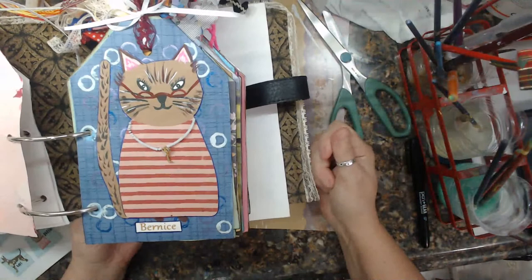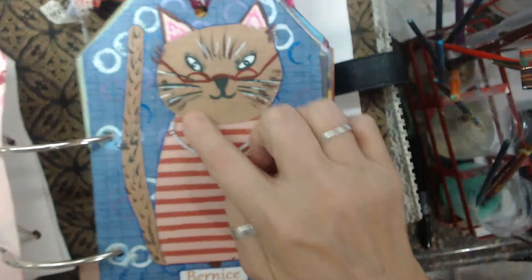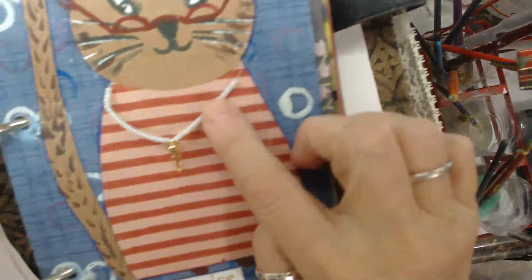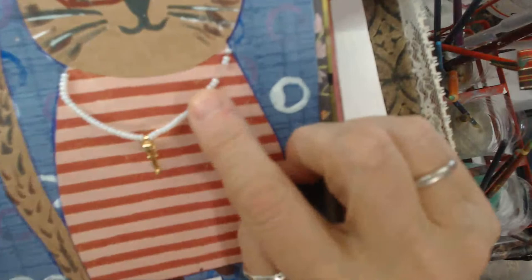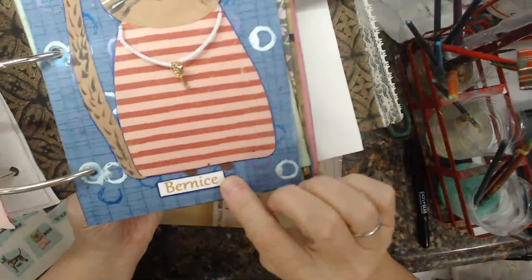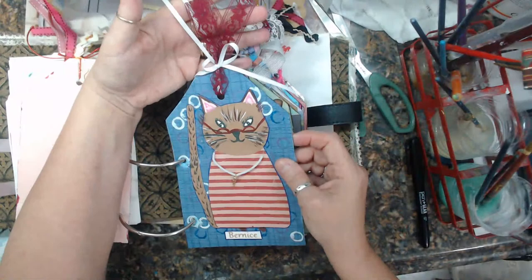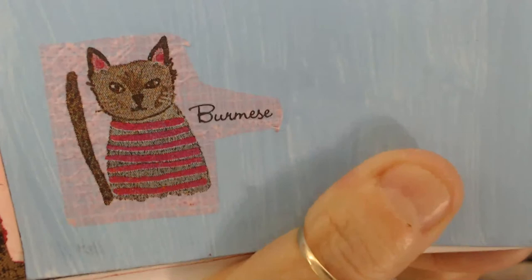And then this one was made with the paper that I used tonight on the doggy, and I cut her face out of scrapbook paper. And I drew her face on with pens and paint and markers, and gave her glasses. And we made her jewelry. It's real jewelry wire, and it's real seed beads and a key charm. And we decided that Bernice was a librarian, and she shushes everybody. And she's got a pretty little burgundy tag on tassels on her. And then here, the cat on the back is a Burmese cat, and that's how we got her name. It's a Burmese cat, and her name is Bernice.